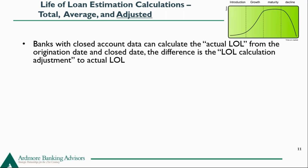So one way you can do this relatively easily, even without a system, would be to get your closed account information and compare that with the actual maturity dates at the time of origination. If you think about it, it's pretty basic. You're saying if it's a 3-year maturity, but it actually closed in 2 years for whatever reason, then the actual life of loan is 2. And this is something that is considered important in the calculation. And if you think about it, just intuitively, it reduces the life of loan.